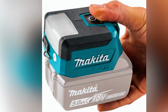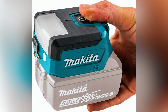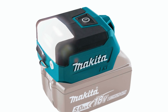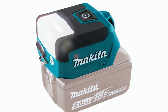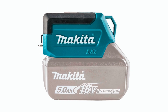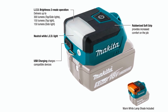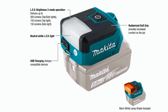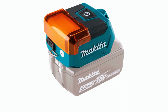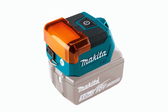The Makita DM-L817 Compact LED Flashlight provides robust lighting in a design that's both compact and ergonomic. With up to 29 hours of illumination using an 18V LXT 6.0 Ah lithium-ion battery, sold separately, this flashlight is perfect for a wide variety of lighting needs. Its 3-mode operation delivers up to 300 lumens for top/side lights and 150 lumens for both top and side lights individually. The neutral white LED light provides clear visibility, while the lightweight design reduces operator fatigue.